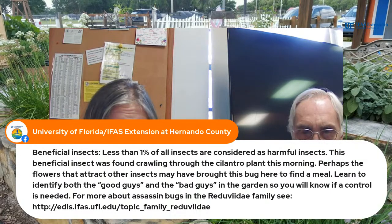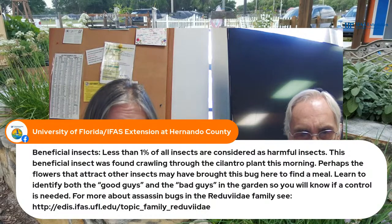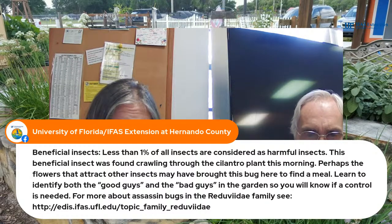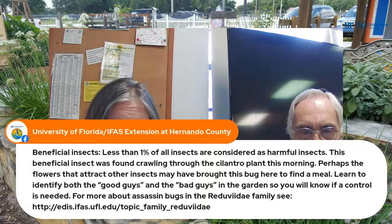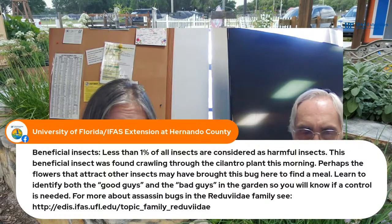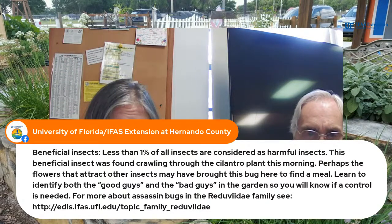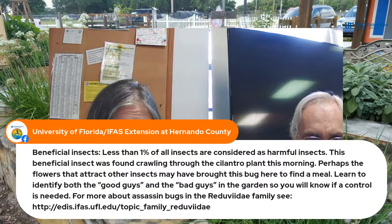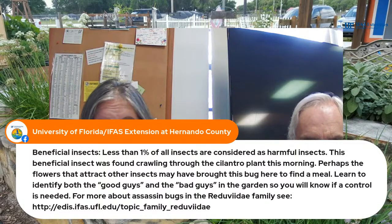So if you see little salt crystals start forming in your potted plants, either repot them or totally flush out the pot and get rid of all that stuff. Just something to bring up.